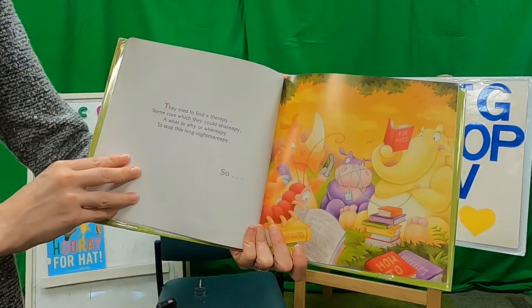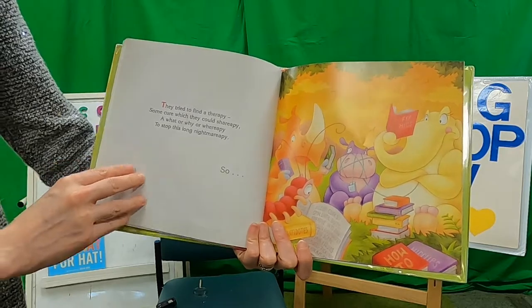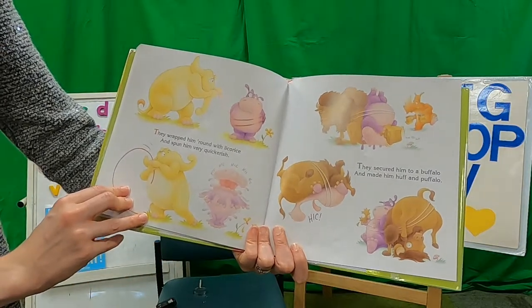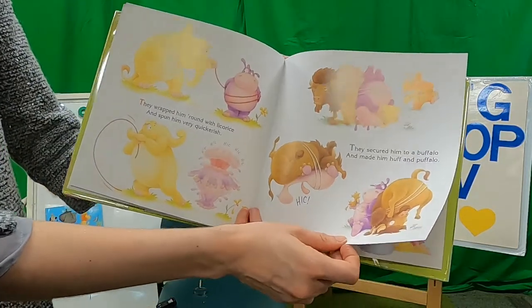They tried to find a therapy to cure which they could share a pee. Oh, what or why or where a pee to stop this long nightmare a pee. So they wrapped him round with licorice and spun him very quickerish. They secured him to a buffalo and made him huff and puffalo. Do you think that's going to work? No.